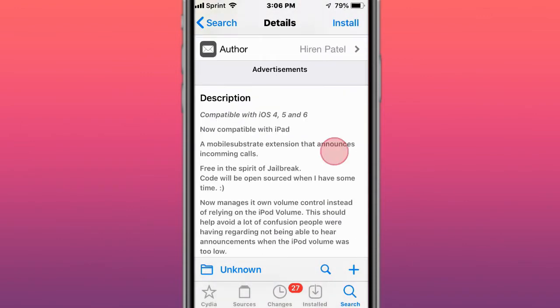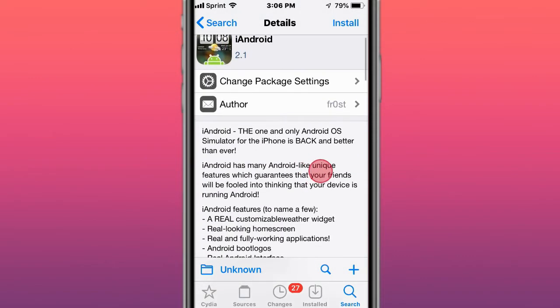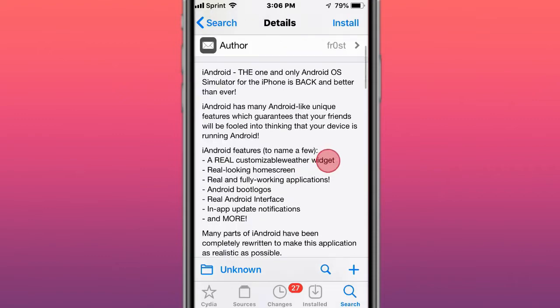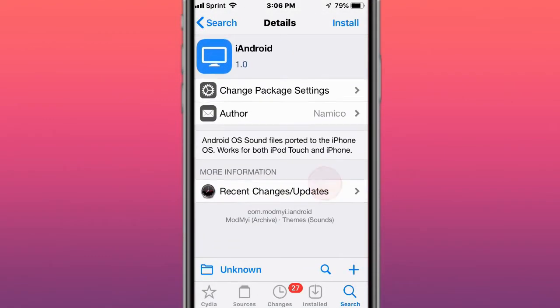This tweak is called iAnnoyance, a mobile social extension that announces incoming calls. And this tweak is a widget called iAndroid, the one and only Android OS simulator for the iPhone, is back and better than ever. Another one is iAndroid, Android OS sound files ported to the iPhone OS.